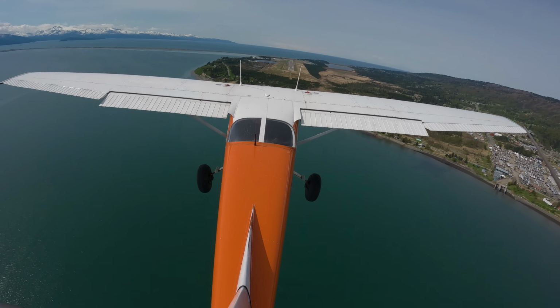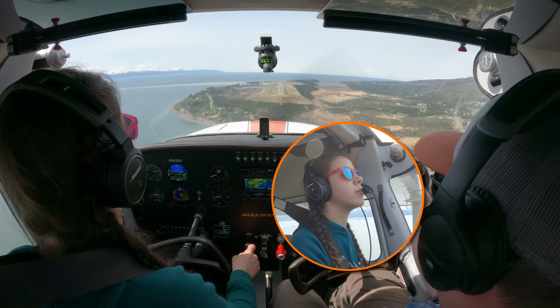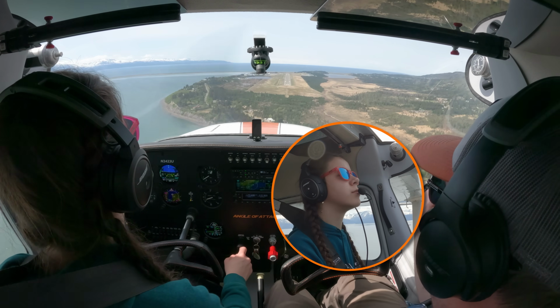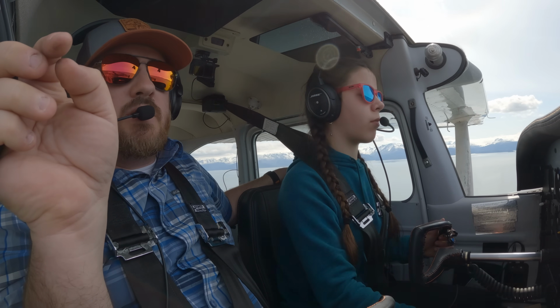So what we'll do is slowly draw back your power and look at the runway and imagine where you're going to hit the runway. Yep, and let the nose, I think right in there is the sweet spot. That's how it looks to me. Find your center line again, you're a little off. You can do your second notch of flaps.